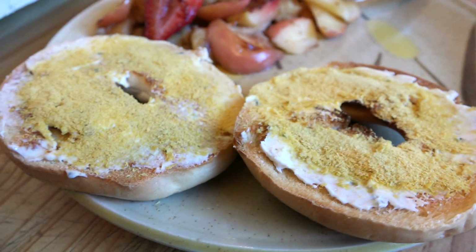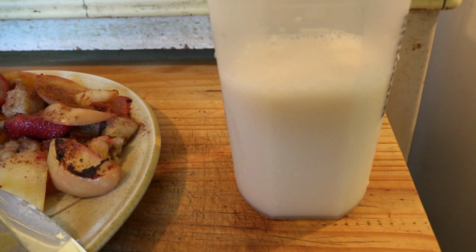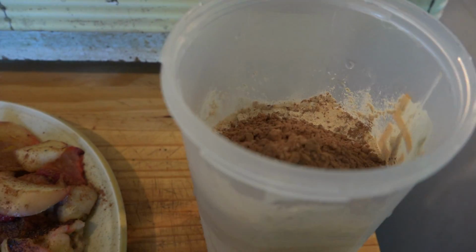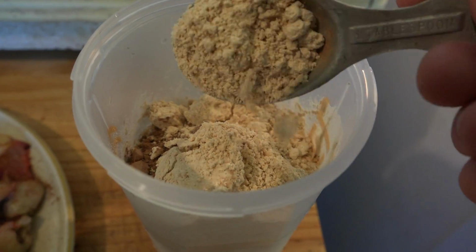And then I also want to have a little bit of a chocolate milk kind of thing. So over here, I've got 2 cups of almond milk for 120 calories. And I'm going to add a scoop of brown rice protein in there. I'm also going to add 3 tablespoons of cocoa powder and 3 tablespoons of PB2.